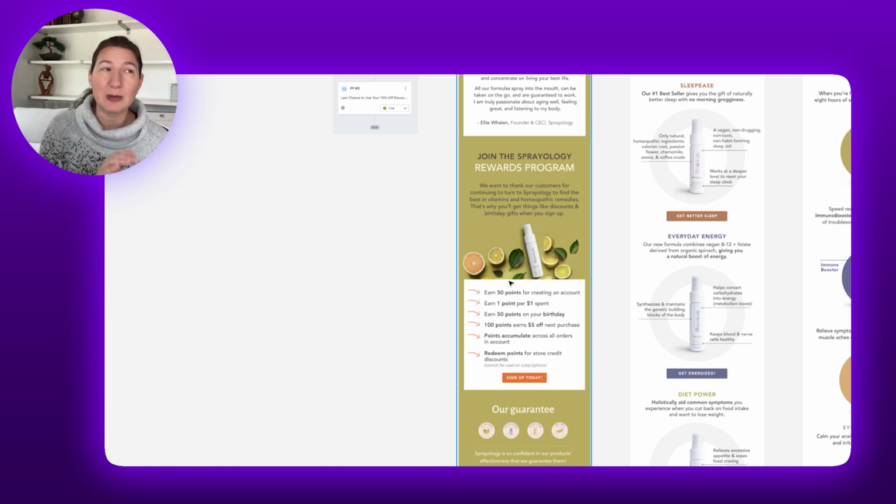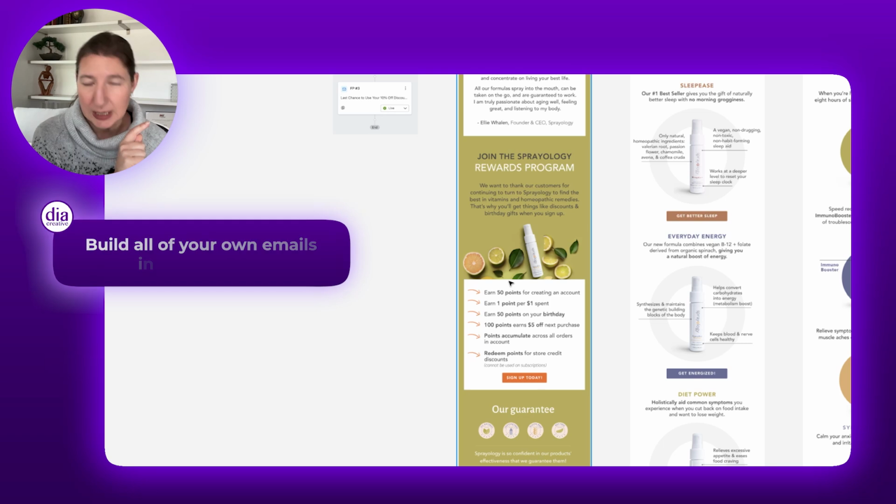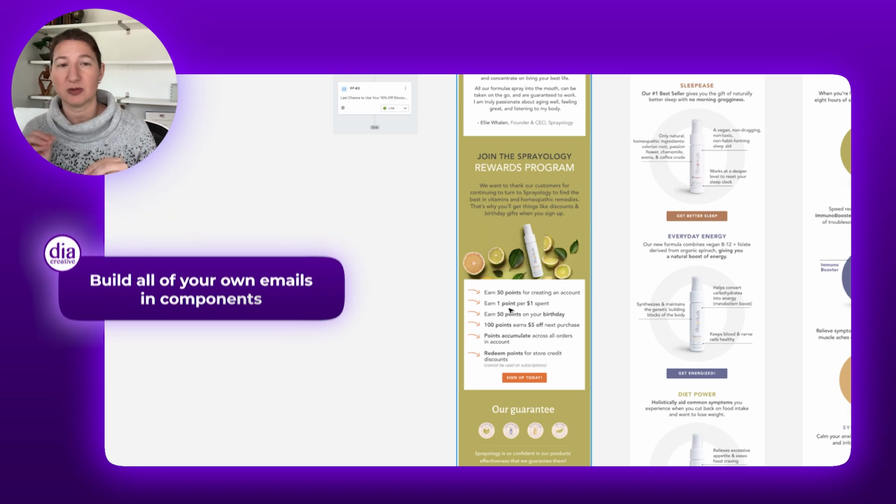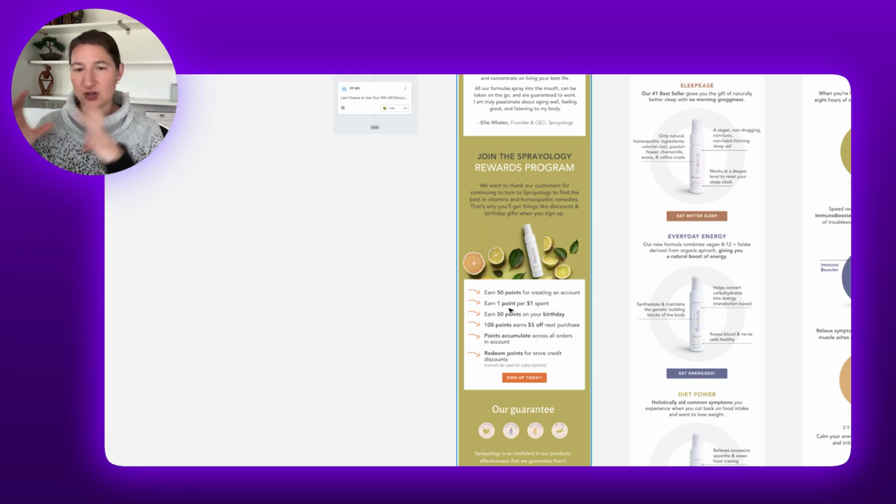Now, it arguably might be a little early to introduce them to the rewards program, but we found based on testing that this works really well for this brand. Every single email we build in components. So here's your little quick tip. Build all of your own emails in components. So this particular component here for rewards, we can use in the repeat customer flow. We can use in campaigns. Just make sure everything is componentized.